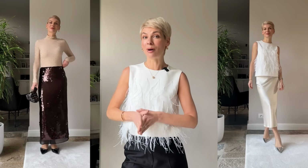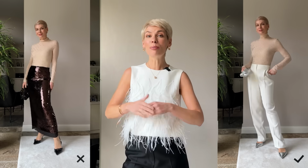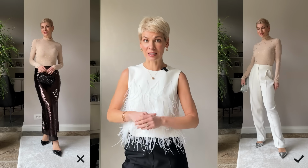Ladies, let me ask you a question. Which outfit would you pick for a party? First or second one? Neither? Exactly. Both of them quite missed the mark. Let's try again. 1, 2, or 3. Third one, of course. Swapping sequin skirt for pleated white pants instantly fixed this outfit.